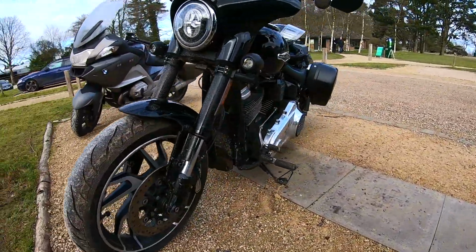I definitely need to go and clean my bike. It's in a bit of a state, but at least it's not leaking oil. Know what I mean? Ta-da.